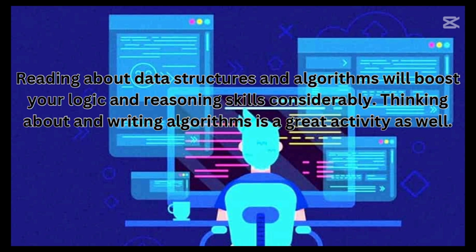It will boost your logic and reasoning skills. Thinking about writing algorithms is a great activity as well.